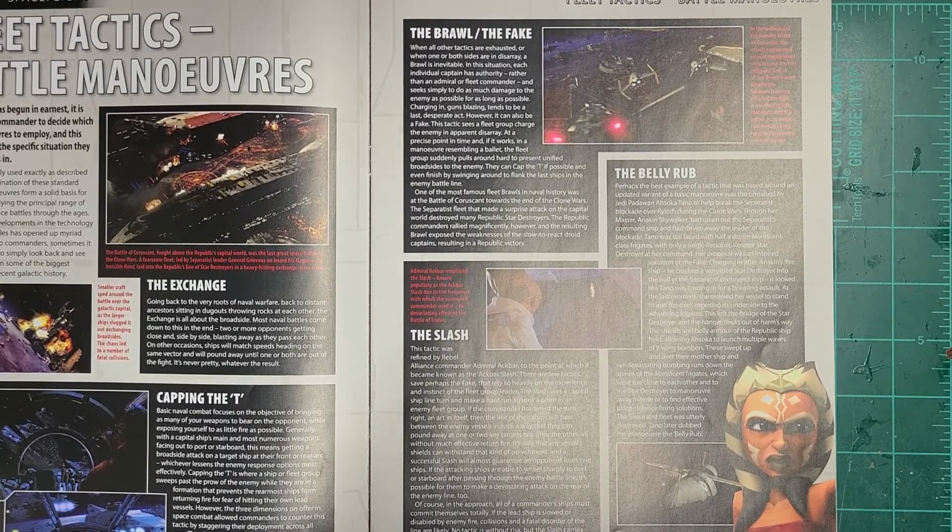In this situation, each individual captain has authority, rather than an admiral or fleet commander, and seeks simply to do as much damage to the enemy as possible for as long as possible. Charging in, guns blazing, tends to be a last desperate act. However, it can also be a fake.